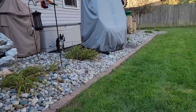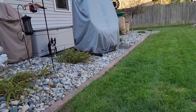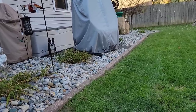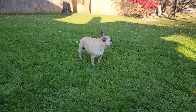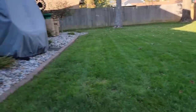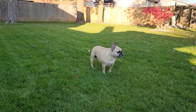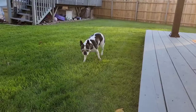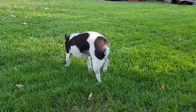Where's your wiffle ball, Ruby? Where's your wiffle ball? Ruby, where's your wiffle ball? Go find it. Where's the squirrel? Is there a bunny? There's the spider.